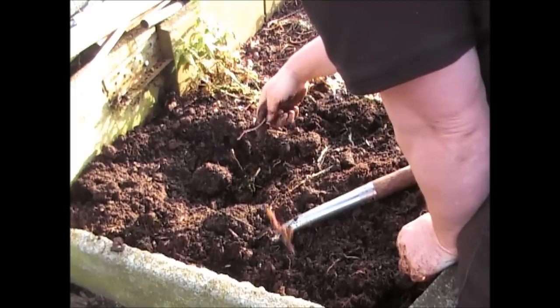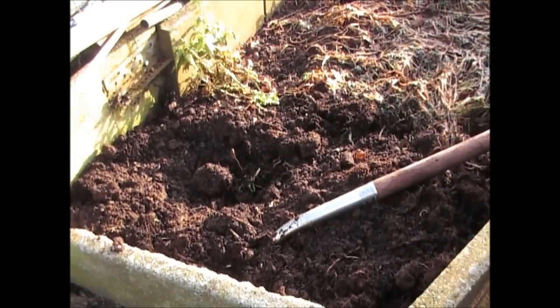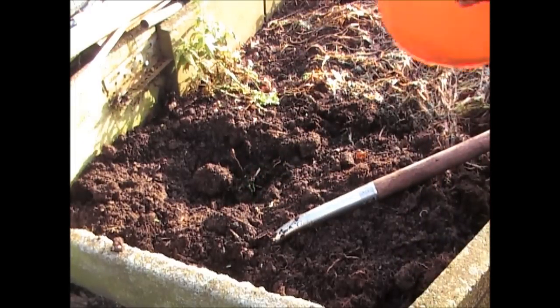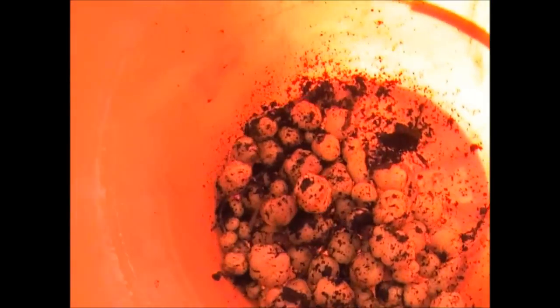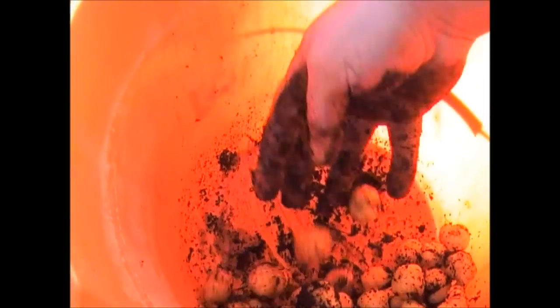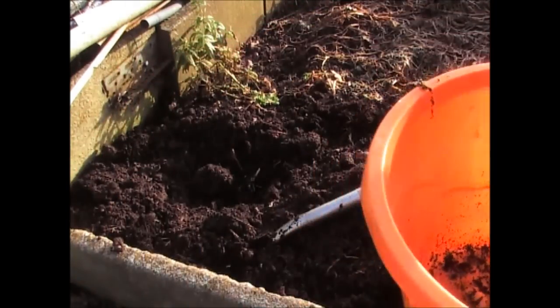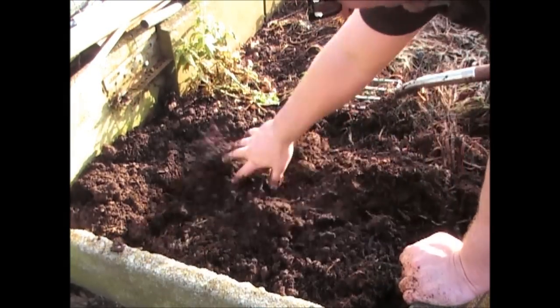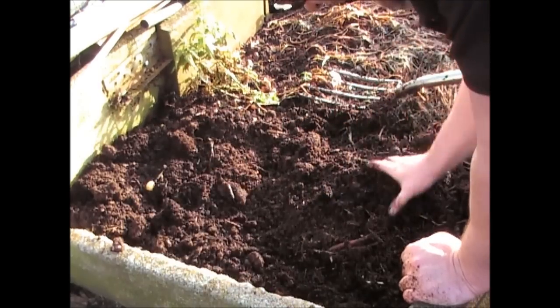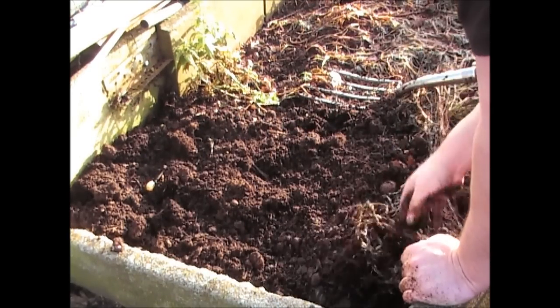Oh, there's one more there. Okay, so that's what we've got off the first plant. So not too bad. That'll do. That's a couple of meals. So I'll dig the second plant up. Now the yield from that would be brilliant, because A, it was a small plant, and B, that was one of the later ones that were planted.